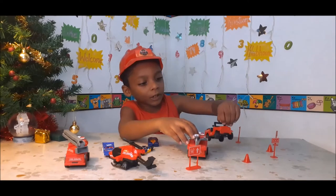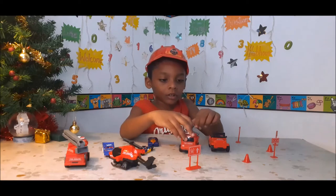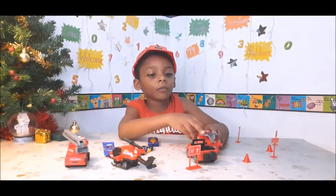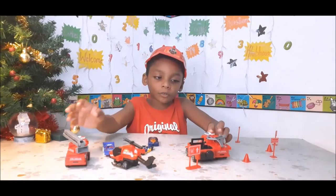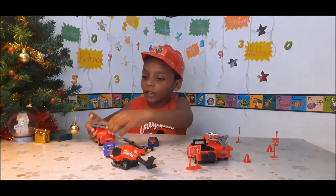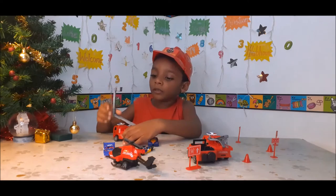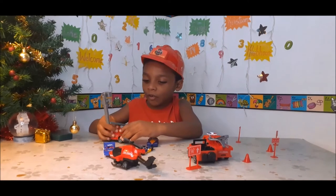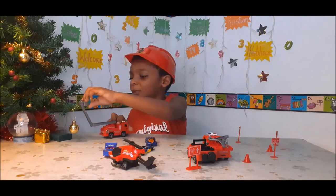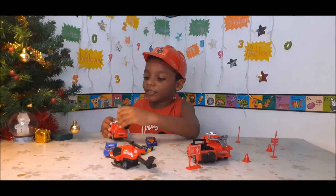Push this here fire truck. And this one has paint. Tow truck. This one the fire truck. This here car fire truck. And this is our fire truck to get people out. To get instead of cats. Where's a cat though?